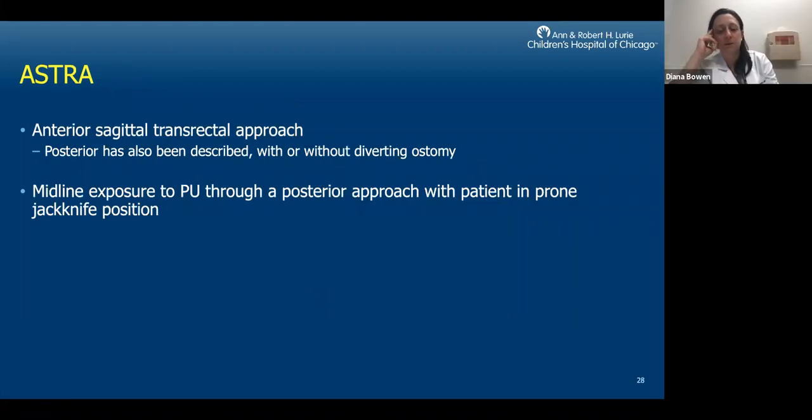So we actually at this institution did one patient. It was a patient with Denys-Drash who had a proximal hypospadias and undescended testes and a large Mullerian remnant. We did an anterior sagittal transrectal approach, and so this is called the ASTRA. And essentially you place the child in a prone jackknife position, and you incise again right in the midline through the anterior wall of the rectum. And that allows you to come right down onto the prostatic utricle.